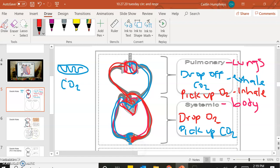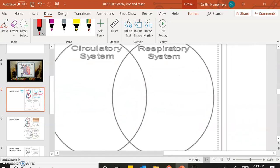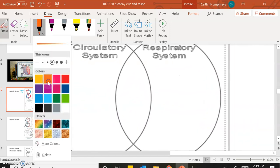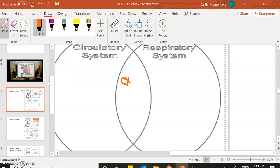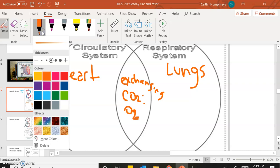Now, these two systems need each other. When you look at circulatory and respiratory, a common thing they have, and remember, I cannot draw on these, is exchanging CO2 and O2. Both systems, the circulatory delivers it and drops it off, picks it up. Respiratory drops it off and picks it up, but in its lungs. So our lungs are our biggest organ here, and our heart is our biggest organ here. They both work together to also maintain homeostasis.